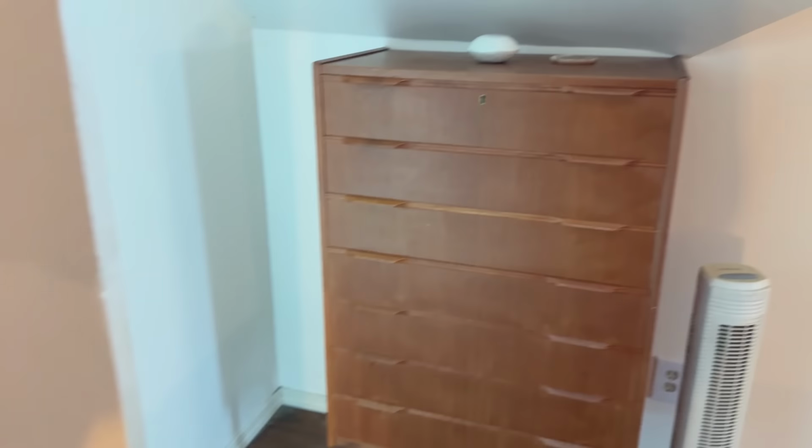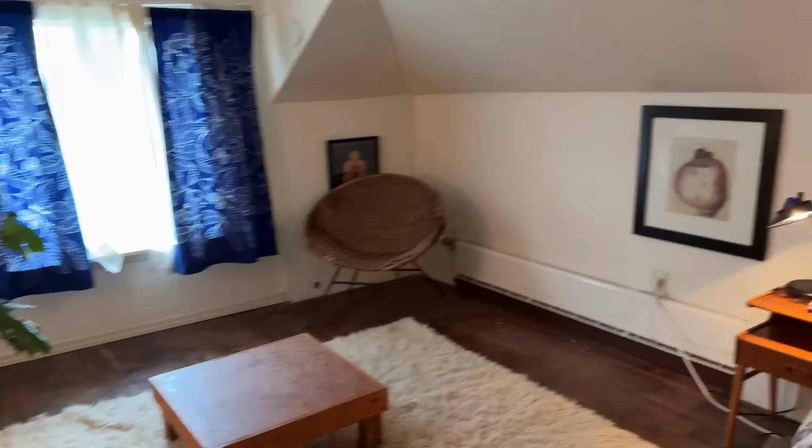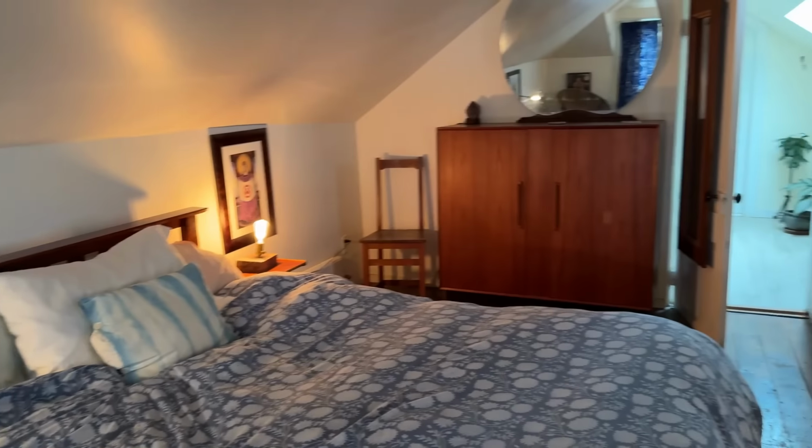Lots of great mid-century modern furniture, lots of great art. Look at this cabinet. This is spectacular. It's so pretty. Lots and lots of drawers. This dresser, and then it's got these skylights to bring in light. And a huge bathroom. So anyways, it's been really, really cozy, and I would totally stay here again in the future.